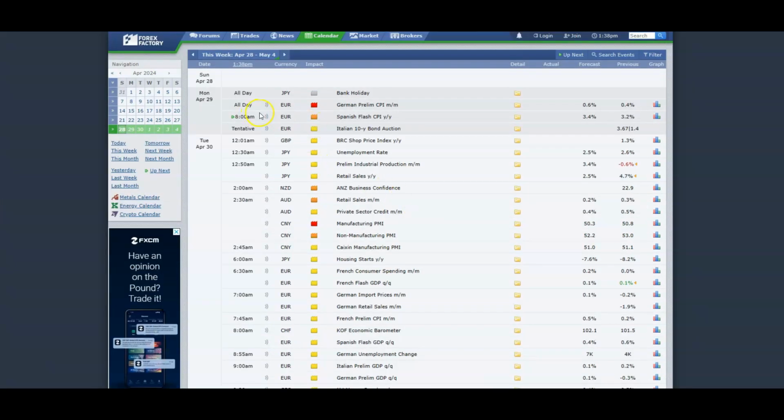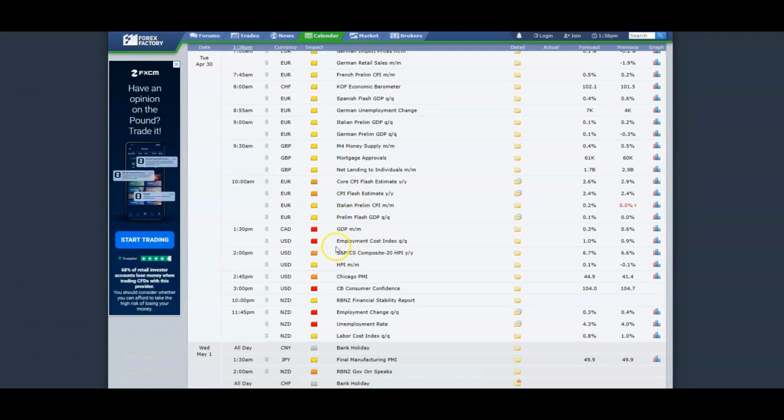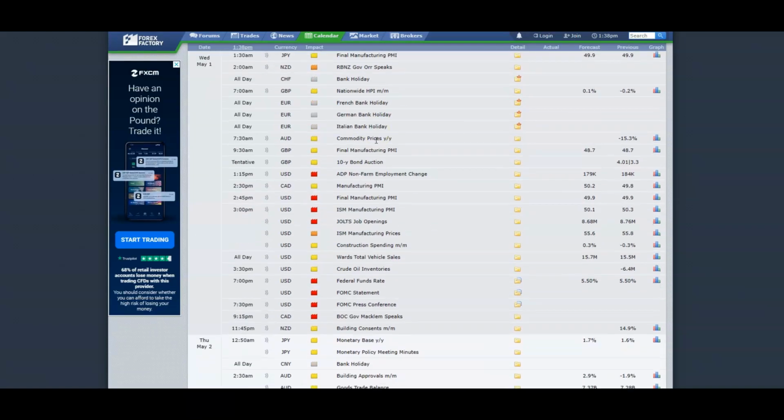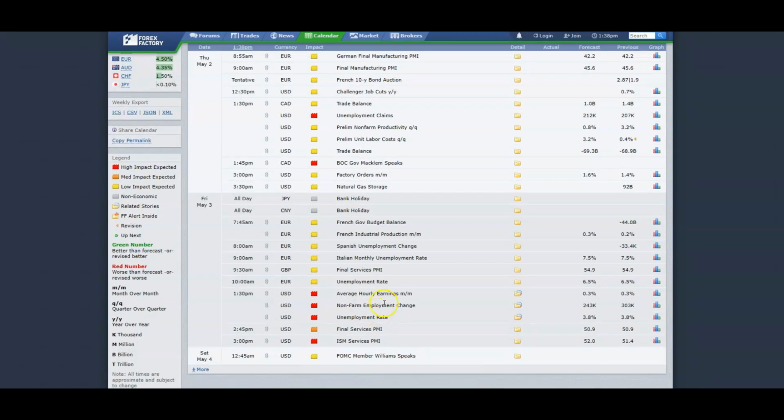There's no news out on Monday. Let's have a look at the calendar just quickly. Tuesday, not much going on until the afternoon, where we've got some consumer confidence at 3 p.m. GMT. That could liven things up a little bit. Wednesday, we have interest rates, FOMC interest rate decision. That's massive, 7 p.m. So there's lots of data coming out this week which could affect the US dollar. And of course, we've got non-farm payroll on Friday. So get ready for trading that at 1:30 if you're available.